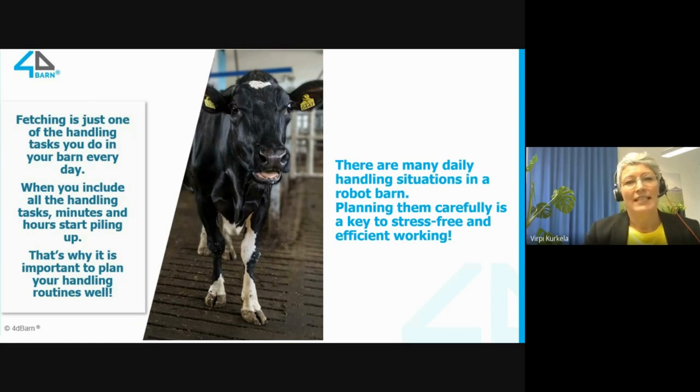Now we go to today's subject. The thing is that all the handling tasks take time. And actually what we have seen, because we do these kind of, we call them boosted visits to the farm. So we go there early in the morning when people start working in the dairy barn, and we measure the labor time and do all kinds of observations there.